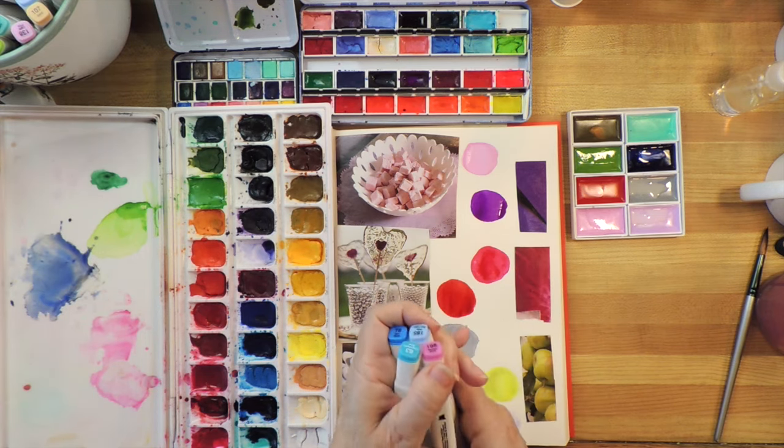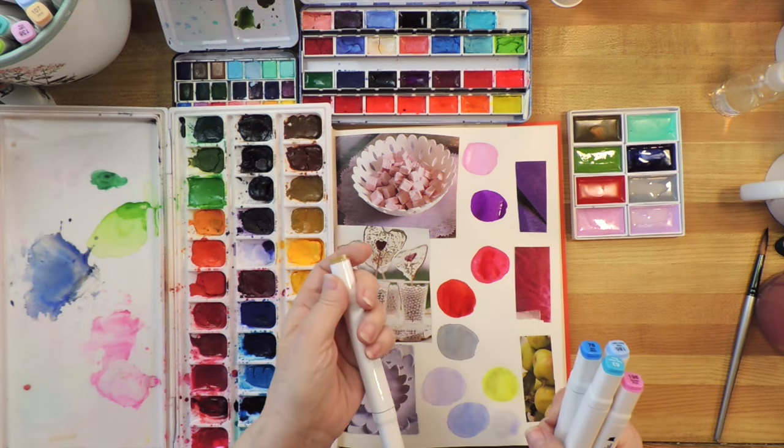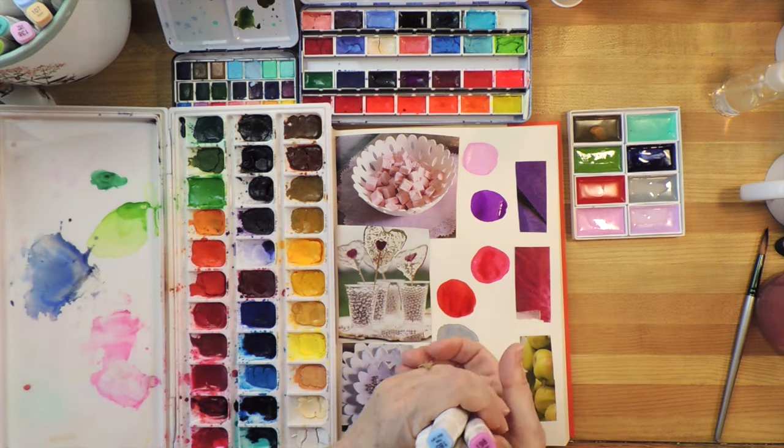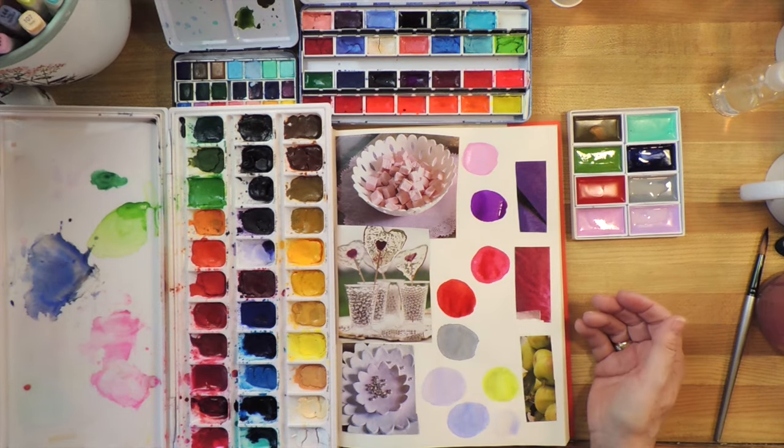Because they're all cool. Would I go with this one? No, I wouldn't. In fact, I almost bought the warm colors and I thought, why? I don't really like the warm colors, so I don't use them. So that made it an easy decision. I hope that helps to clarify how color palettes work.